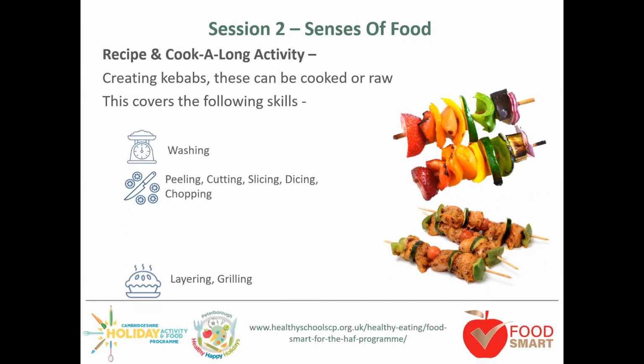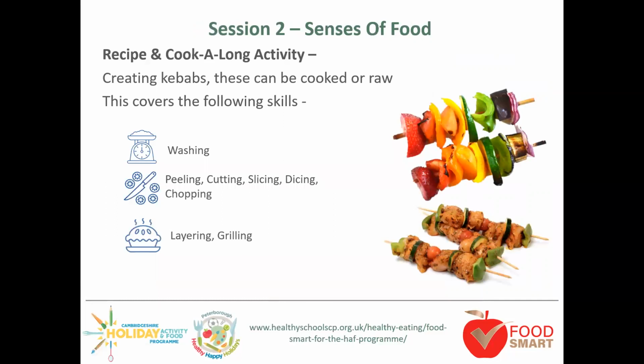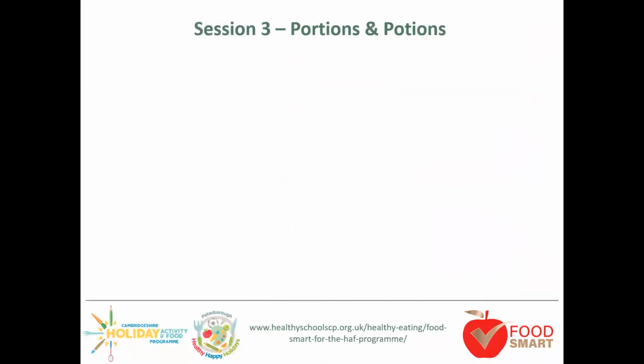So we've tried to include both cooking and non-cooking activities for those provisions who don't always have kitchen facilities or heat to be able to cook on. And you'll notice in here, we've already got the rainbow colours in that one as well. So again, connecting those opportunities.